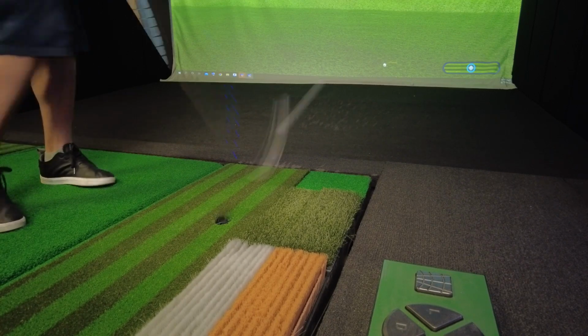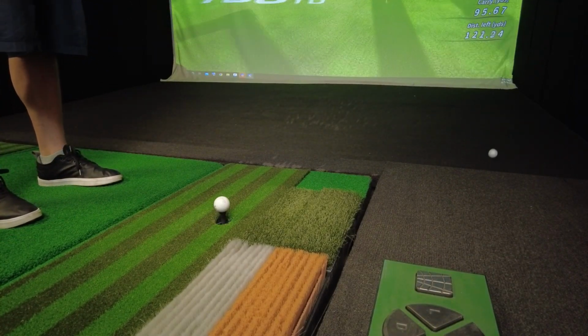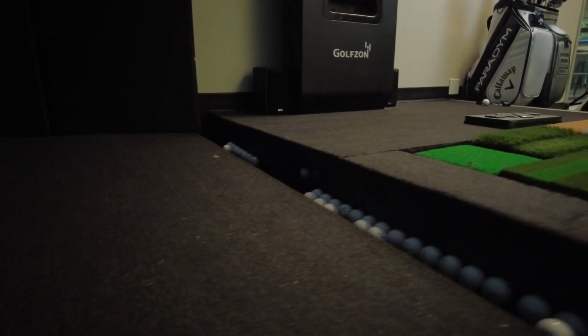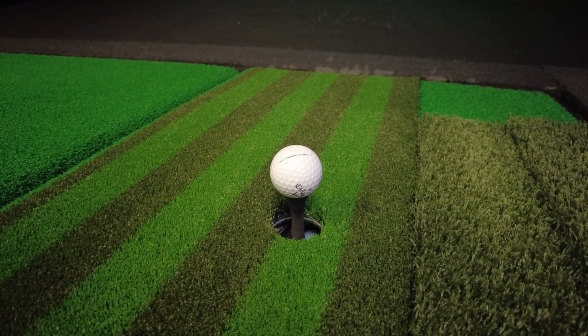A really cool feature with the TwoVision simulator is the automatic tee and ball retrieving system. Now the way it works is once the ball hits the screen, the ramp is actually slanted so the ball rolls down, goes into a lower feeder area, which will then later go into the teeing system that automatically pops it up for your next shot.